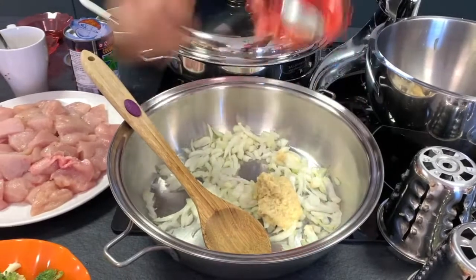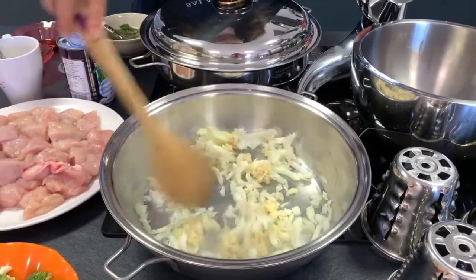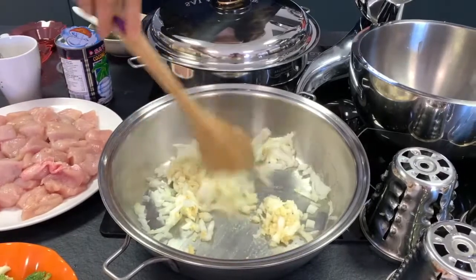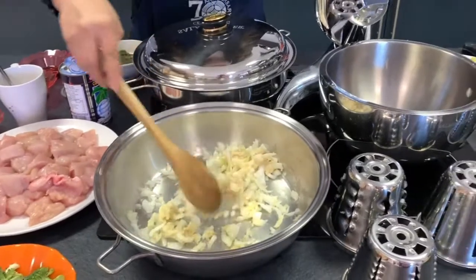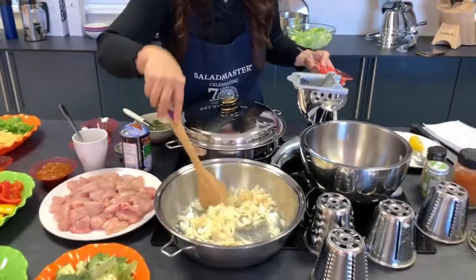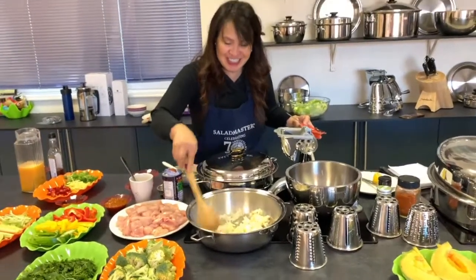Oh, I love this red Thai chicken curry. It's just so heartwarming to eat with naan bread. Oh, by the way, I already tried the naan bread. One time I'm going to make the naan bread for you. I'm going to show you that, okay?